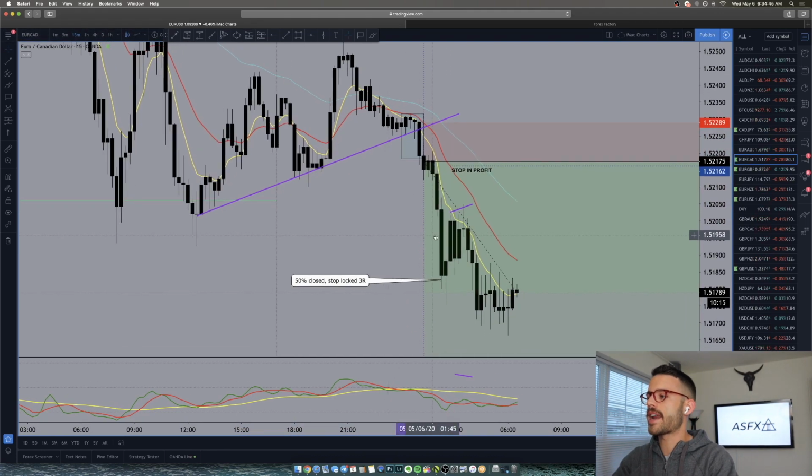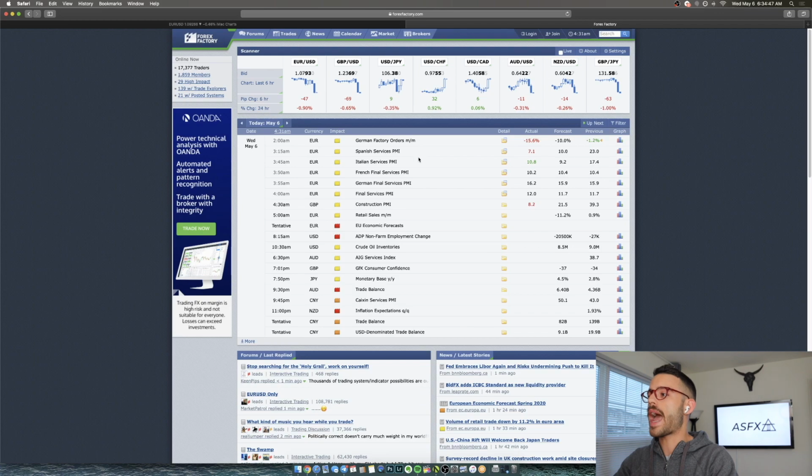So that was EurCad, and now you can see this is pushing lower. Again, we had Euro news this morning that came out either at forecast or for some of them, like the German PMI, actually better than forecast. The final PMI was actually better than forecast. So not too impactful to begin with because they're yellow folders and not too far off forecast.